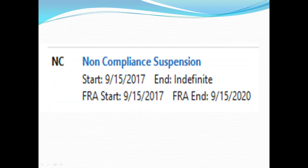So here's what it looks like blown up. The bottom right, where it says FRAN, that is the date that you will no longer have to carry an SR22. That's important to know, and I'm going to talk about that on the next slide.